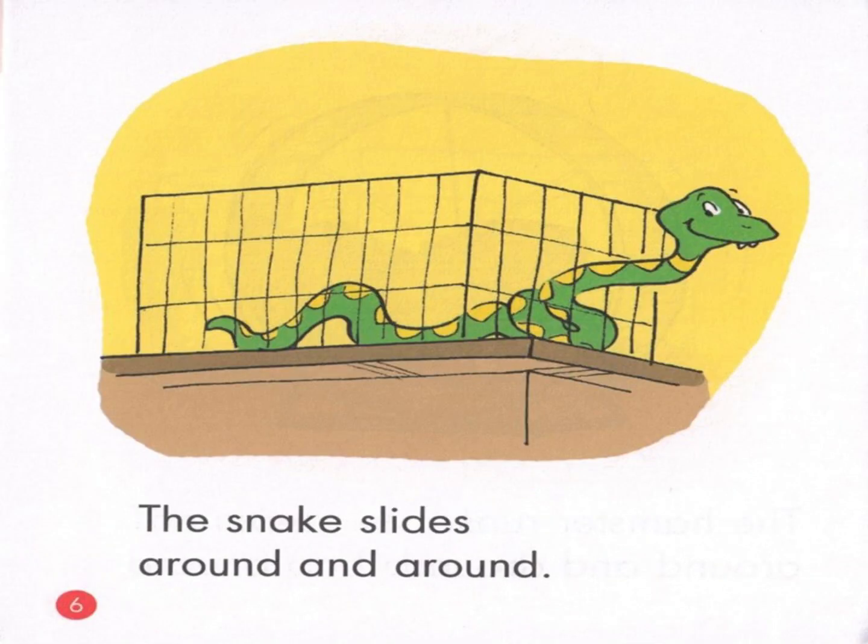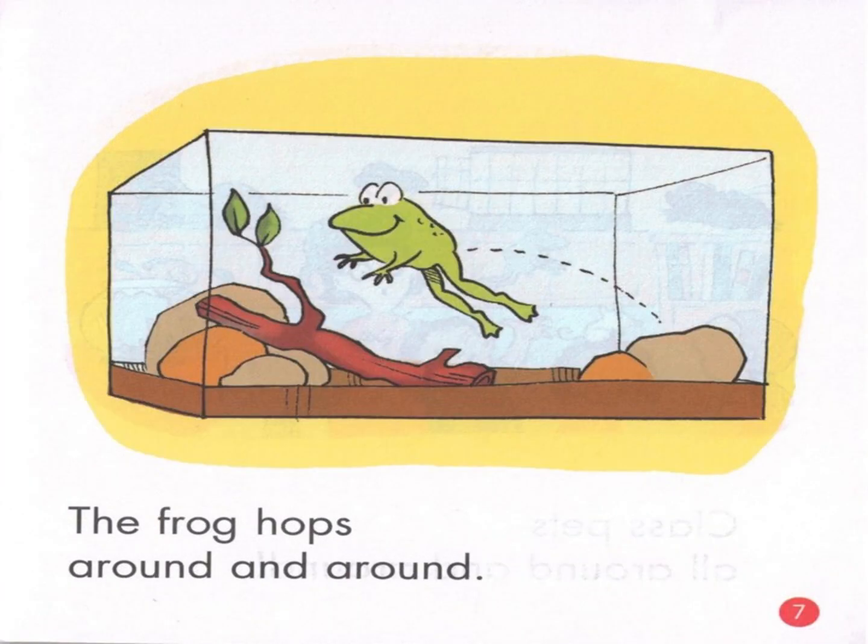The snake slides around and around. The frog hops around and around.